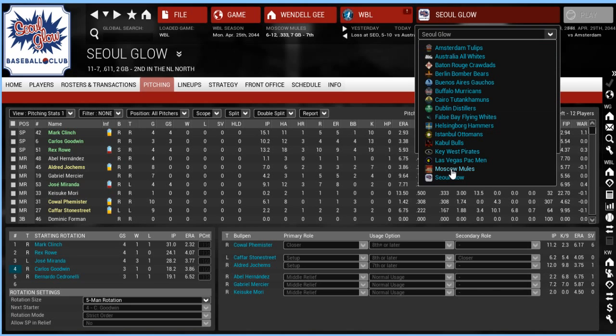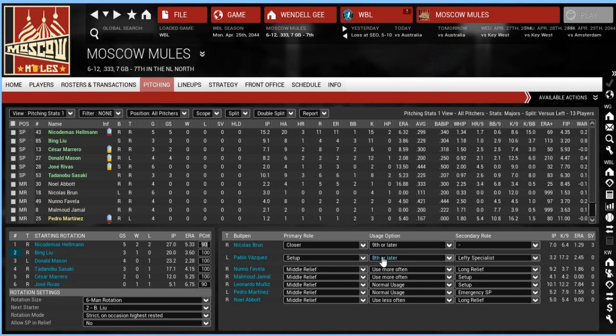I'm not knocking anything. Here's my staff, Moscow, very traditional. You can tell I grew up watching baseball back in the day. I've got 13 guys in the pen, and I'm running a 6-man rotation right now. I just added Jose Rivas to the rotation. You see I'm running Nico, Bing, Mason, Sasaki, Marrero, and Rivas. Rivas was just added. He was in the pen.